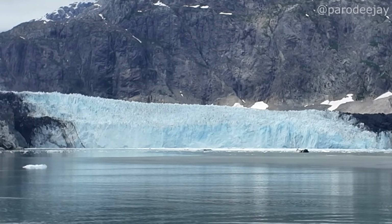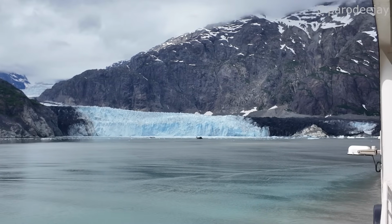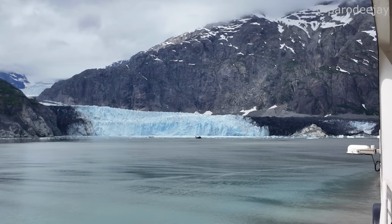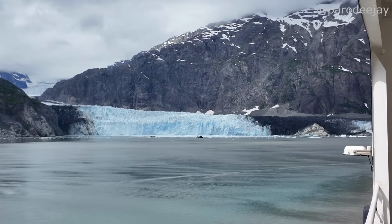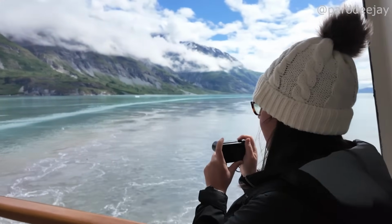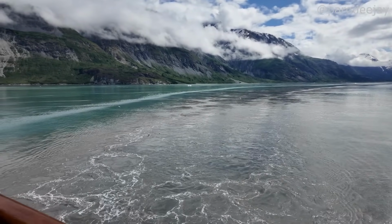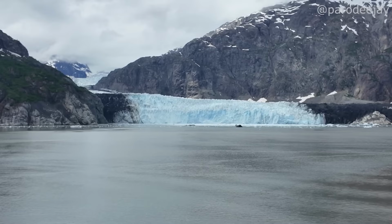Margerie Glacier once again is a stunning wall of ice to the port side of the ship, and the Grand Pacific is streaming at high. And what is Bird or Dee doing? She has snuck back here to the sunshine and the seagulls. Well, there's a lot of them. There are.